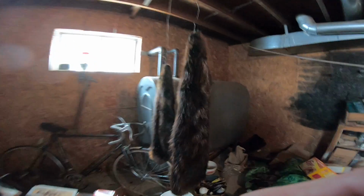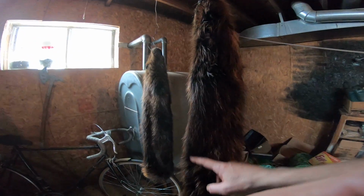Looking pretty good. Yeah, hopefully that don't pull the staples out. One night, properly fresh. You can see how dark it is here. That's telling you that this is pretty much a prime pelt. Nice. My other 2 beavers, these ones are really nice too, so these ones are prime.